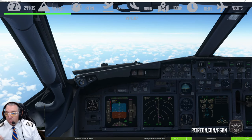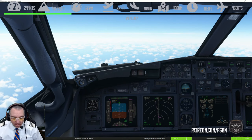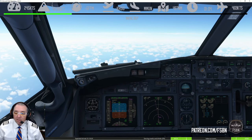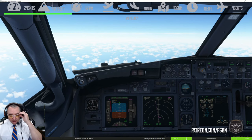So that's called a Dutch roll, and the yaw damper will help dampen that a little bit. So that's kind of what this thing does. It dampens that yaw tendency. It's still happening, but it's very small. So let's read it.